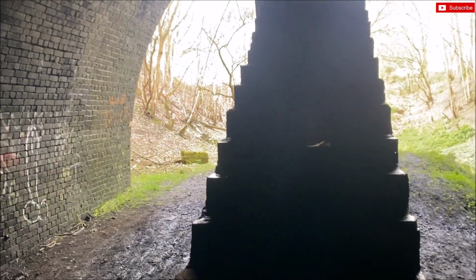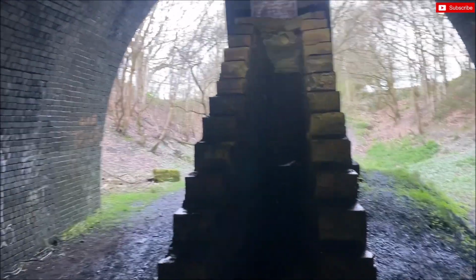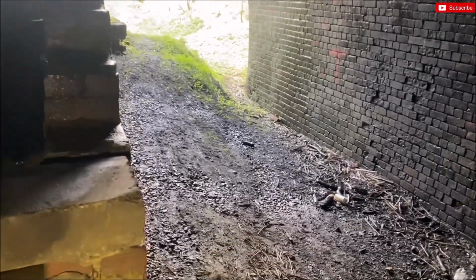There we go. I'll go up there in a moment. So going back to the stairs, I'll shine a torch on. They're obviously incomplete or broken and vandalised. There you go. I don't want to be going any further up because they're a bit wet and slippy.